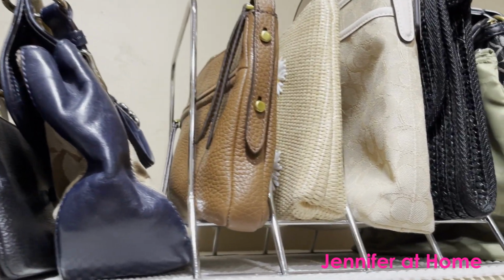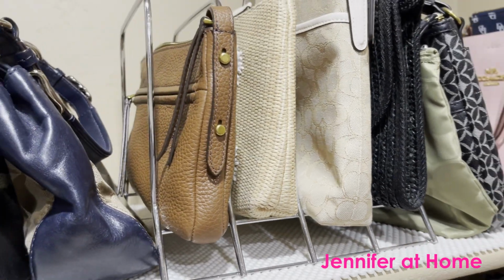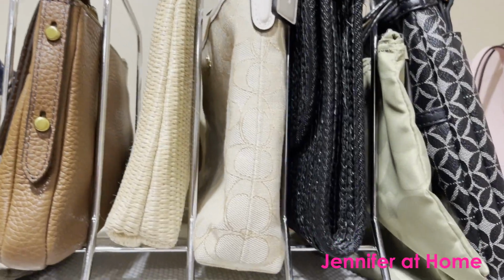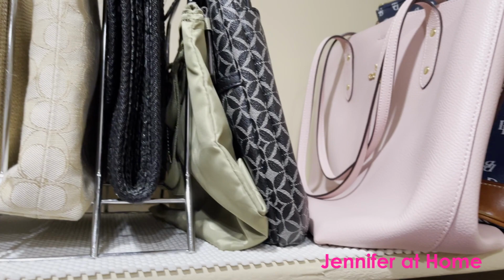I use this rack that's made for a kitchen. It's a stainless steel rack to organize trays or lids of pans. It works perfect for smaller handbags on this shelf. I can easily take them out and put them right back in place.